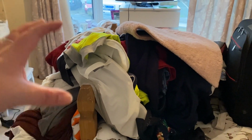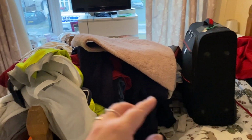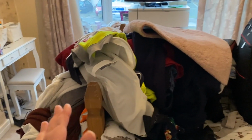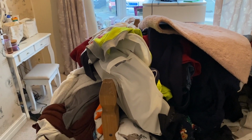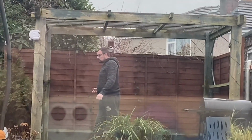There's a lot of piles of clothes at the end of the bed, but nothing on this end, really. So I'm planning to move all of this now over there so then a wardrobe can slide through here and into that corner. And this obviously needs to move here where I'm stood. So that's the plan.